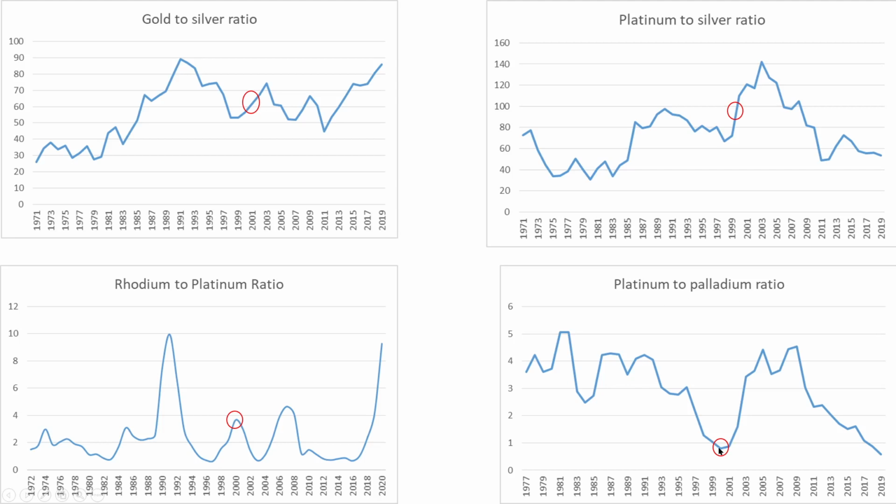Platinum to palladium ratio, I would say platinum is cheap. And then rhodium to platinum ratio, platinum's cheap. So since silver's cheap to platinum, and platinum's cheap to these other ones, and silver's cheap to gold, we want to invest in silver. And these charts are ratio charts over time.